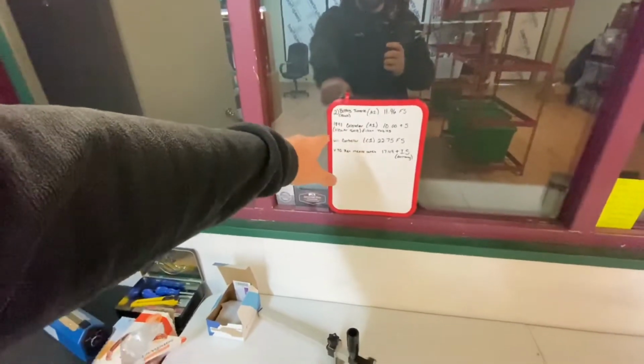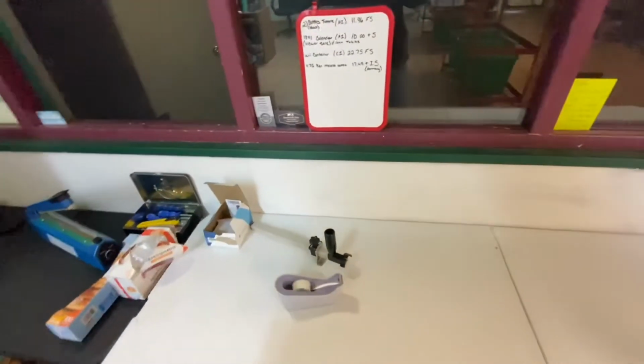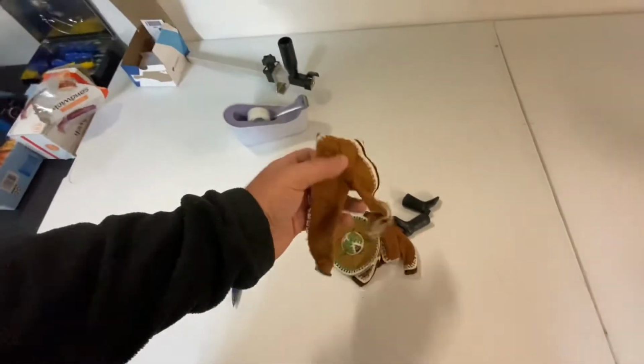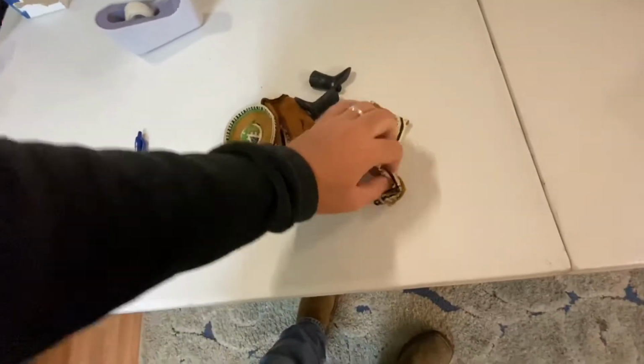We got our orders wrote down right here. We got 1, 2, 3, 4 going out. And some more that ain't paid for yet. But this is the first thing we already pulled. It was at the house.